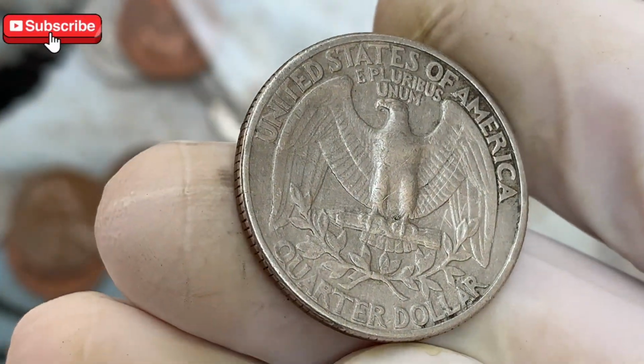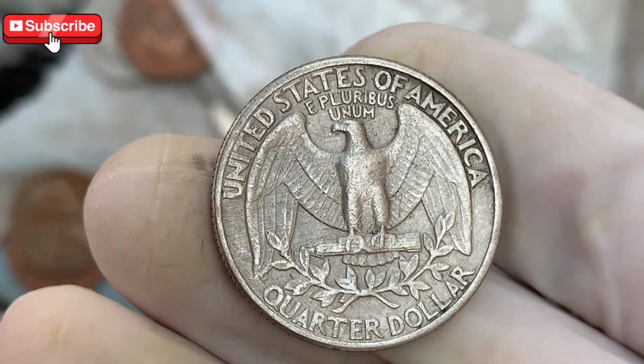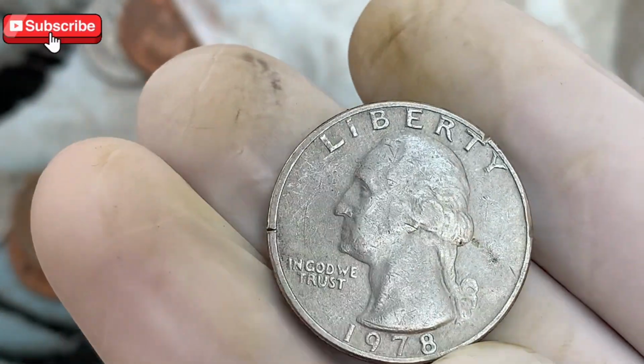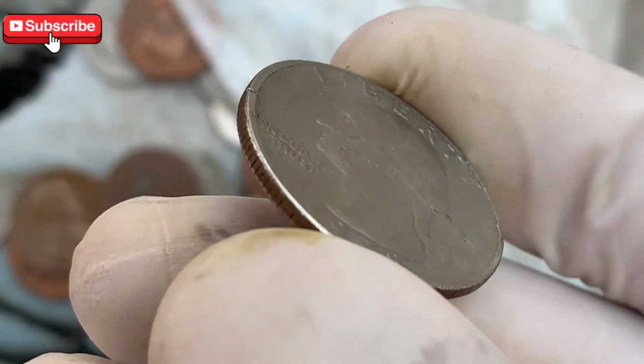Conversely, aggressive cleaning to enhance shine will often slash value by 30 to 50%, since luster and mint-produced surfaces command the premium. It's a delicate balance. Better to leave a coin's skin untouched than to risk damage by overzealous polishing.